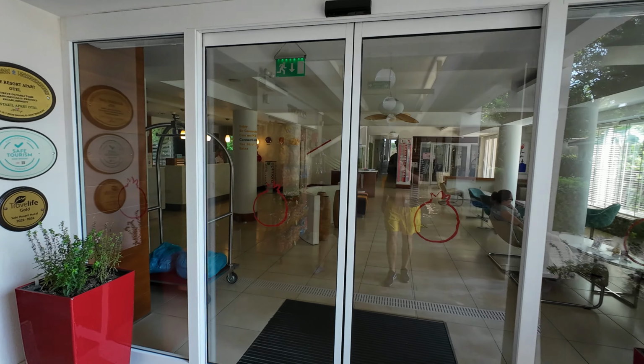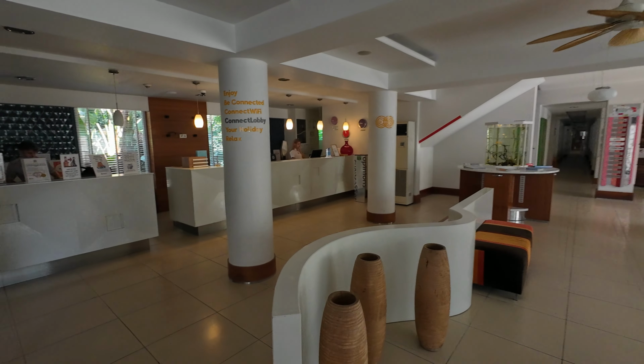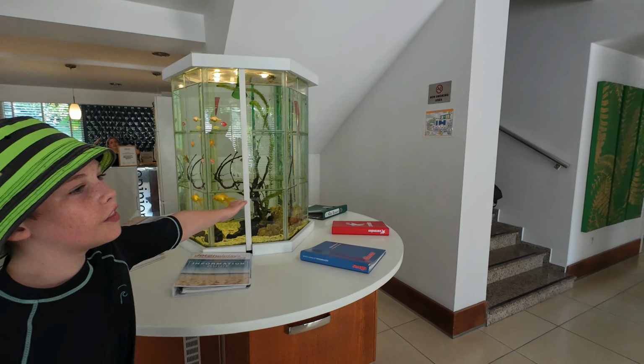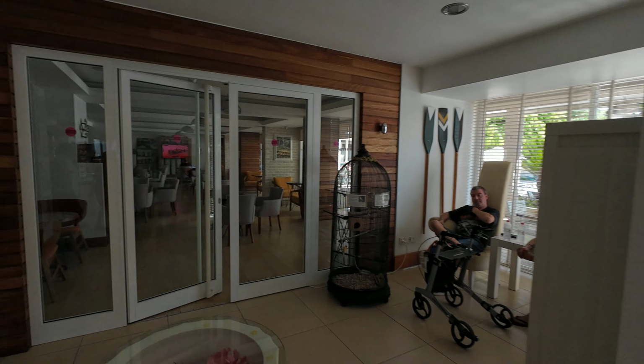And this is where you come into the main reception area. So that's the reception there. We've got a fish tank. That's the pool area out there, we'll come to that in a second.